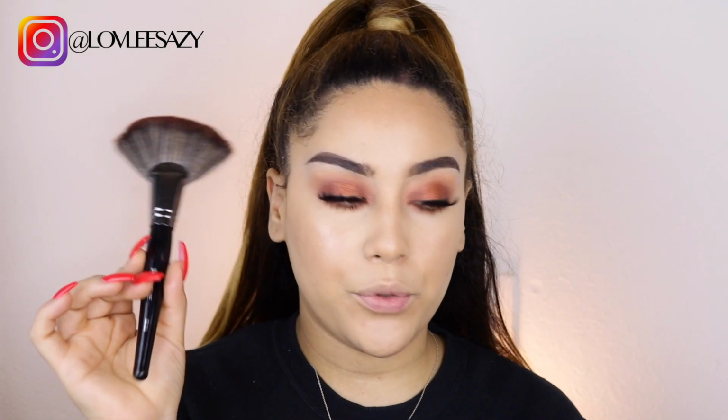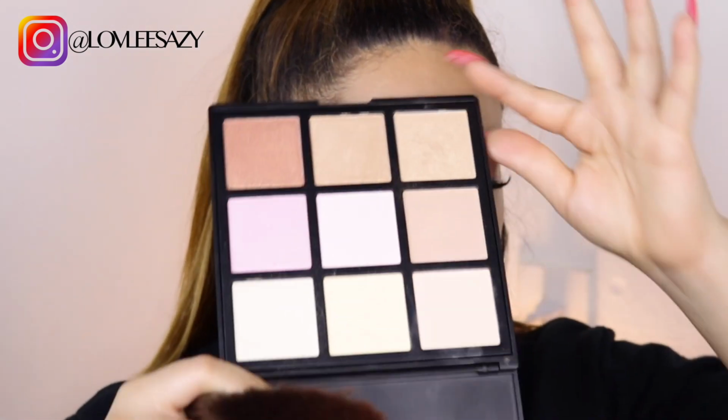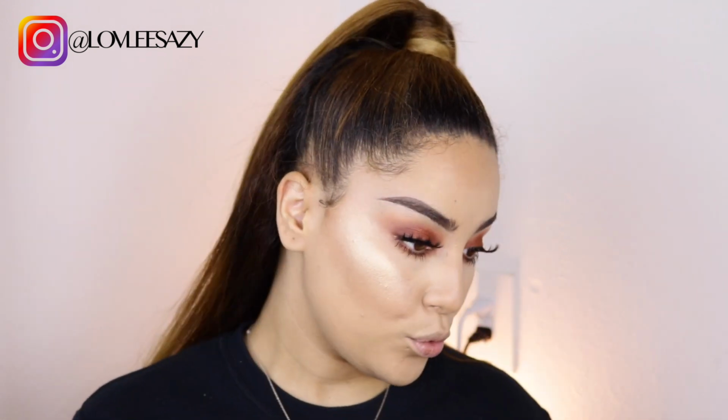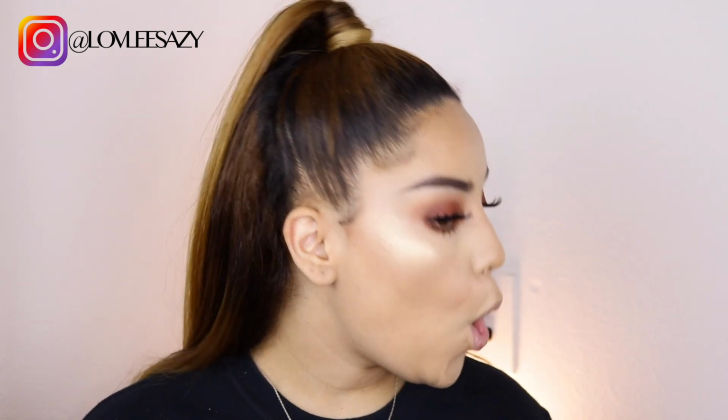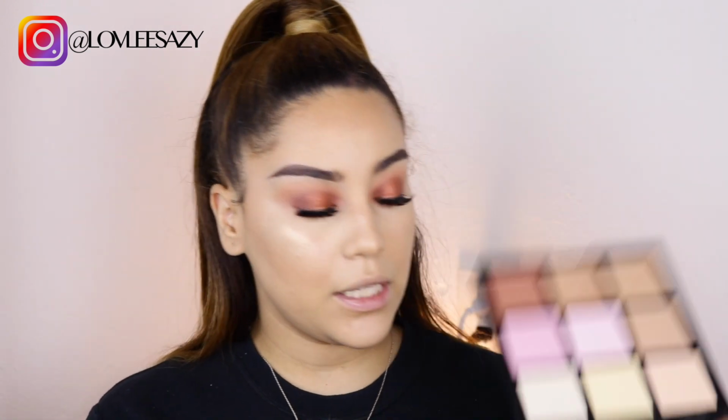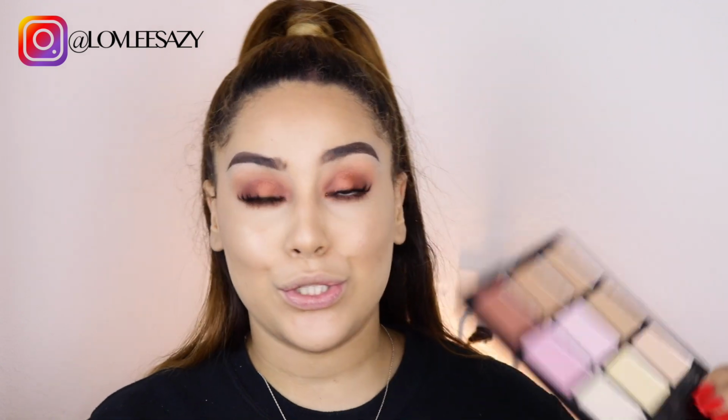So I'm actually using their highlighter brush, which is the E33 brush. It's a fan brush, looks like this, it's super huge. So I'm taking this highlighter right here in the corner. But you see how the glow just with this alone? Anyways, I'm just gonna go ahead and dab. Whoa! Next, I'm taking the Morphe M500 and I'm using this highlighter in the corner, which is super light.